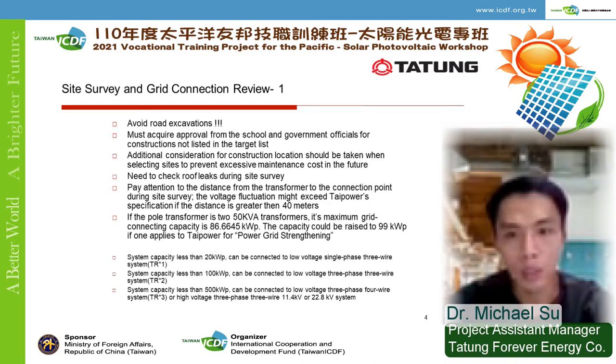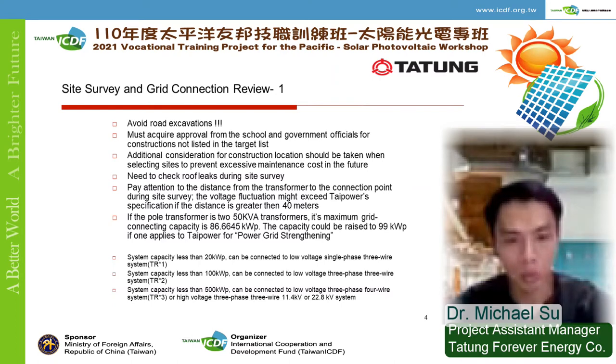Thirdly, another factor which can affect our location choosing is the future maintenance cost. We also need to pay attention to any possibility of water leakage. Here is another example of our negotiation with TPC. If the capacity of the transformer on a pole is 50 kilovolt-ampere, the original connection limit is 86.6 kilowatt peak. Yet through negotiating, we can maximize our output up to 99 kilowatt peak.